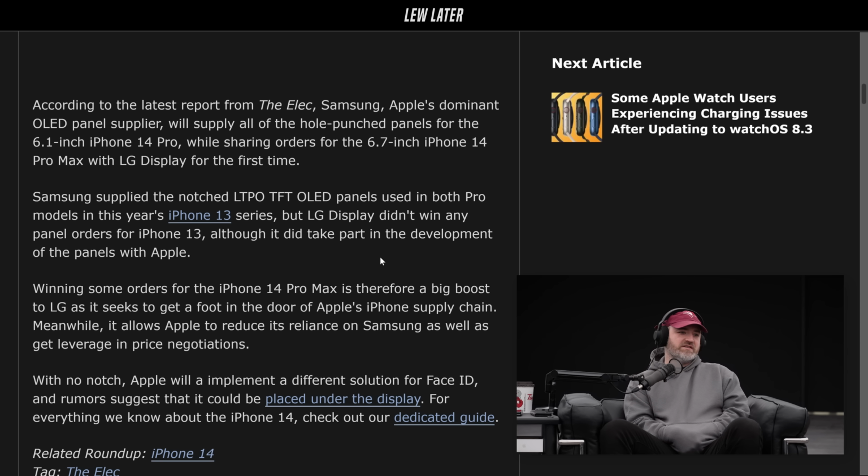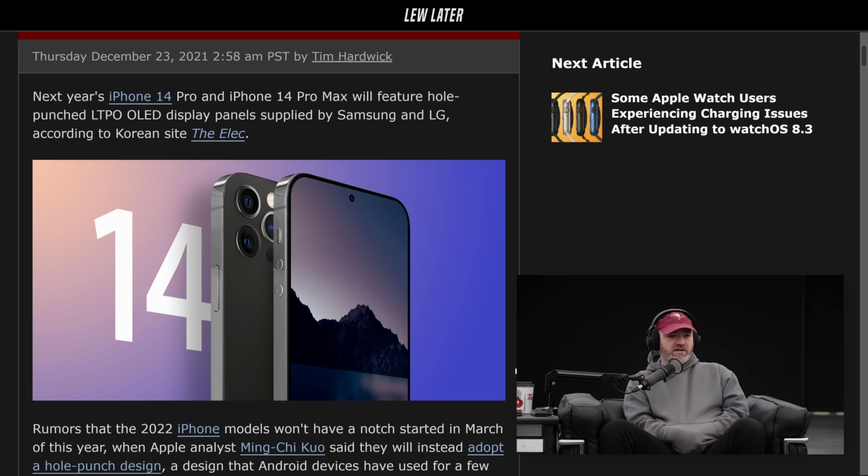Apple will implement a different solution for Face ID. Rumors suggest it could be placed under the display. There you go. So they could keep all the same sensors. I doubt that they would go to a more simple camera-based face unlock. Those are really fast and responsive, but they tend to be more hackable. So presumably they will maintain whatever system currently exists and find a way to hide some of those components under the display and ultimately end up with a much more modern-looking device, in my opinion.